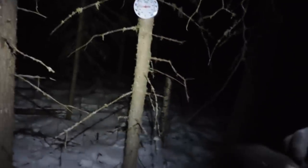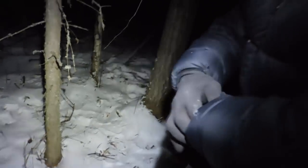The fire is pretty much out. Alright, let's cut some wood. Et moins 30. Presque moins 35. Il est quelle heure là? Il est 10h. 10 o'clock.